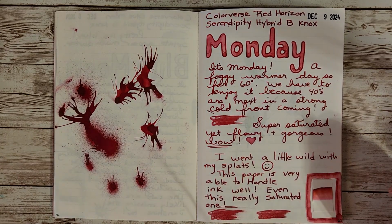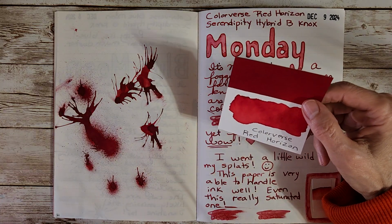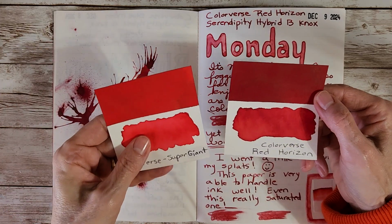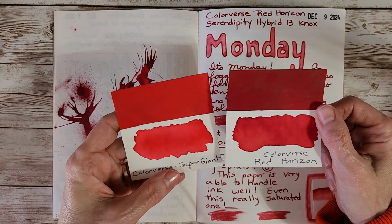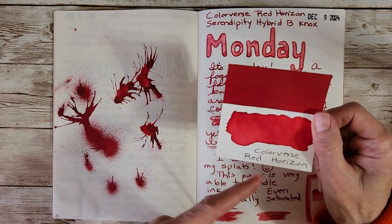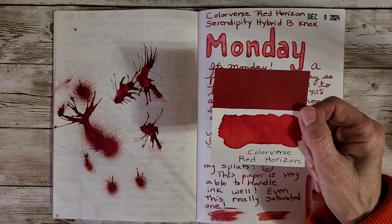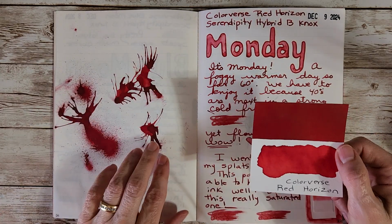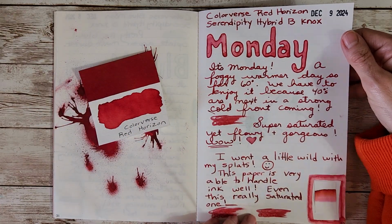Okay, so here we have another red. The first day was Colorverse Supergiant, and that was a bright red. And then this one is more of a deeper, I wouldn't say burgundy, but it's definitely a deeper red. This one, Colorverse Red Horizon, which is the one we're talking about now, it's more like Colorverse Redshift, if you're familiar with that. But oh, it's super saturated, it's gorgeous.